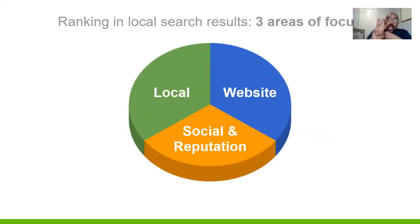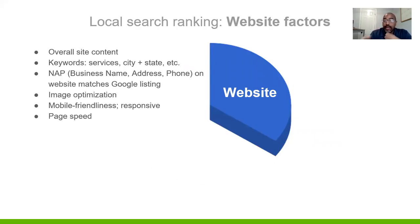We basically have 3 areas of focus when we're looking at how people find your website, or how people find your business, excuse me. So we look at overall site content, keyword services, city, state name, NAP. NAP's huge. NAP is your name, address, and phone number on websites that match with Google listings. And I'm going to talk about that in a second, because believe it or not, if you don't have an accurate NAP, which a lot of people mess up, it actually messes up their rankings.